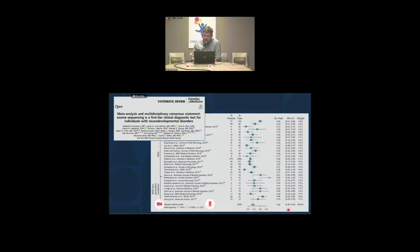And so that is considerably higher than the yield of metabolic testing, which I mentioned 1 to 5% has been published. I again favor the low end of that range, so more like 1%. It looks like the yield of Fragile X testing is probably 1%. And the yield of chromosomal microarray, again, varies based on the diagnosis, based on the ascertainment, but probably centers around 10% diagnostic yield. So this is dramatically higher than any of those tests.